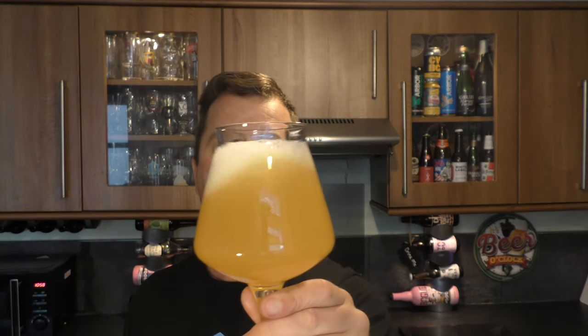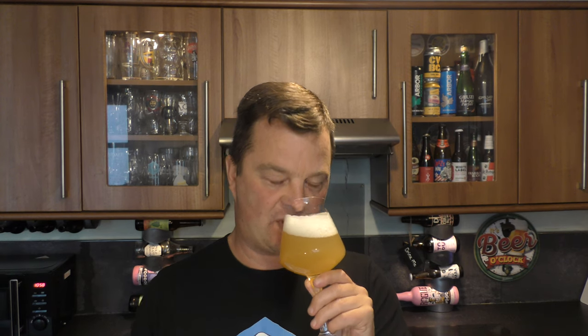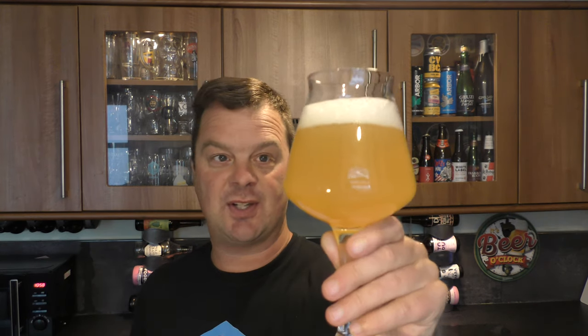Let's get the aroma. Yeah, and it puts a smile on my face straight away. So many different factors I want to talk to you about with this beer today. I'm going to get round to them all, but I want to try it. Mango, grapefruit, pineapple, passion fruit. Massive, massive aromas. That's what you expect from a New England IPA. It smells good. Everything's ticked the right boxes so far. Let's dive in. Cheers.